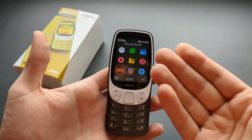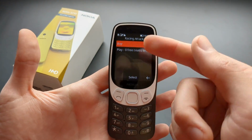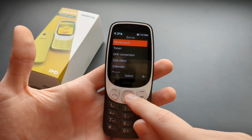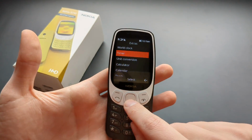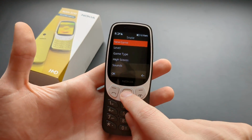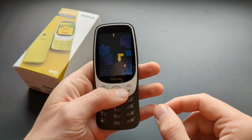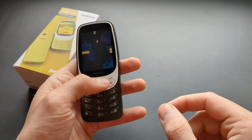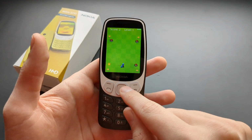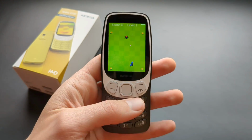Then check your videos you have taken, and then also you got a bunch of games here, such as Racing Attack, but you got limited amount of tries you can do. So blackjack, some extras such as timer, calculator, calendar, and stuff like that. Doodle jump game, snake game, then this Arrow Master game. This one's pretty good actually. If you are bored somewhere, yeah, this is a good game.